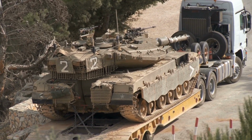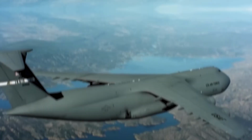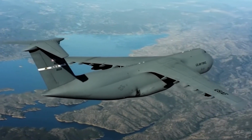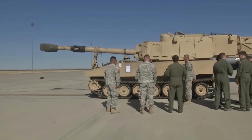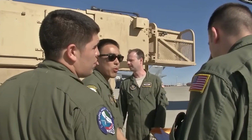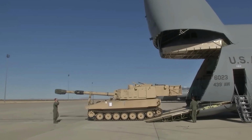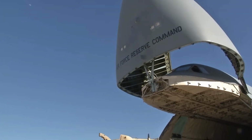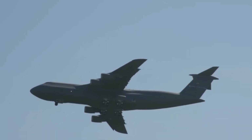Transporting tanks by ship or truck is the preferred method for moving massive vehicles internationally, but sometimes an air delivery is needed. Using planes for transportation is less ideal since tanks are super heavy. Generally speaking, combining massively heavy objects and air travel isn't the best idea. The difficulty of air transport is that heavy payloads such as a tank or two reduce the range of the aircraft and cause the plane to burn through fuel much faster.